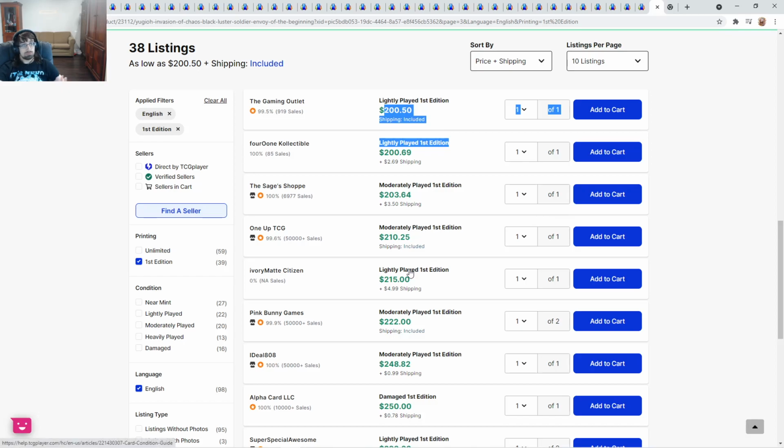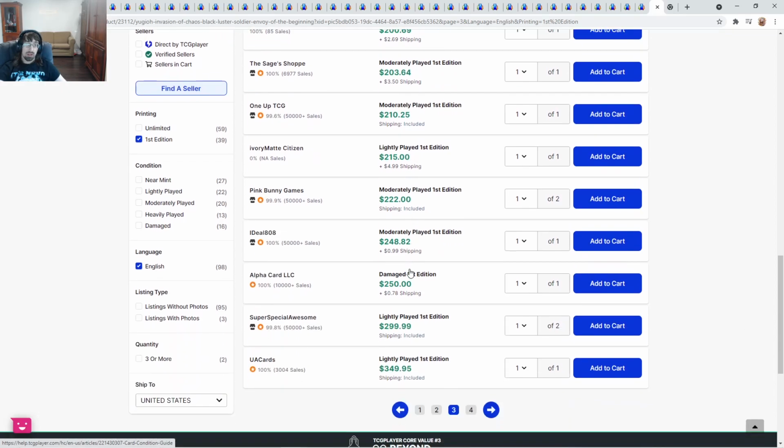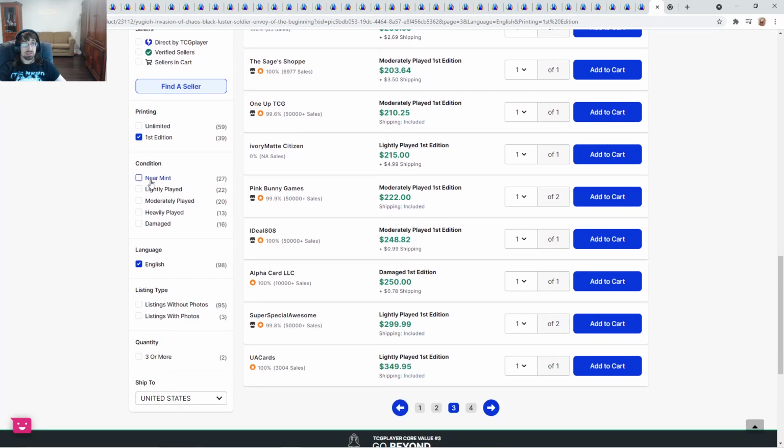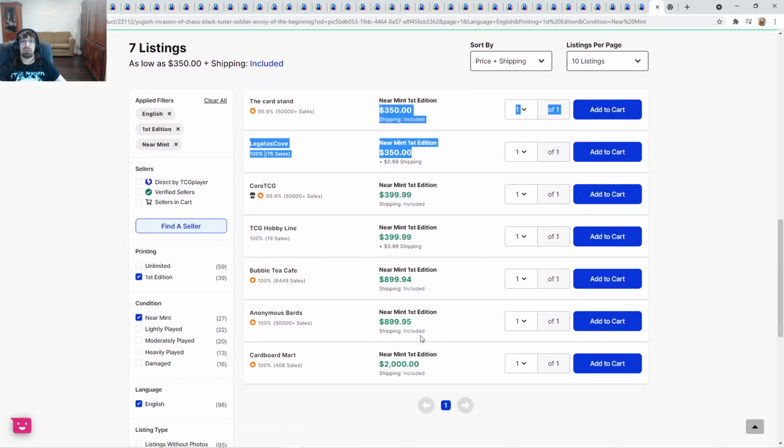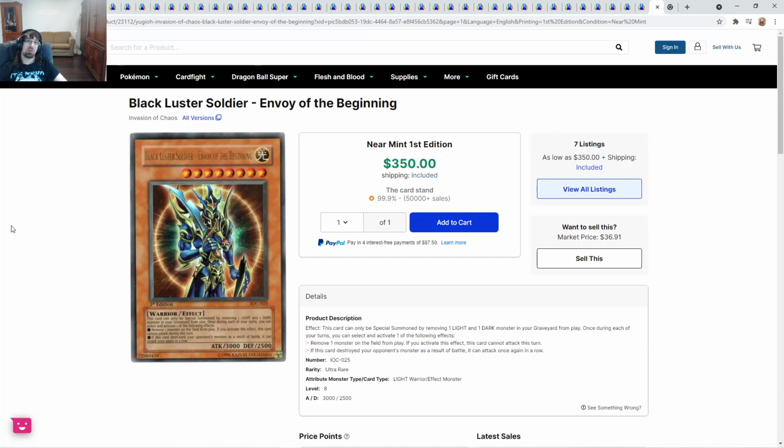$200. Okay, not bad. Near mints, any day now, 350. Get first set light plays for 200. You could get 2 first set light plays instead of 1 first set near mint collector rare. I think getting OG first set print to this. I mean, think about it like this. Invasion of Chaos came out 20 years ago, and I think these are undervalued at $200. I would highly suggest putting your money towards this.